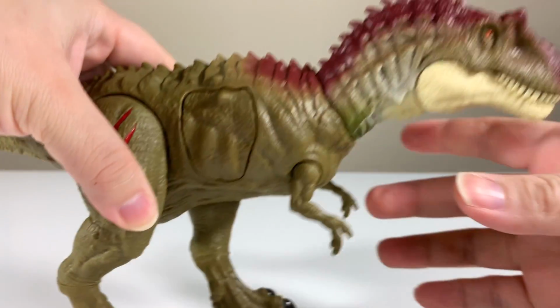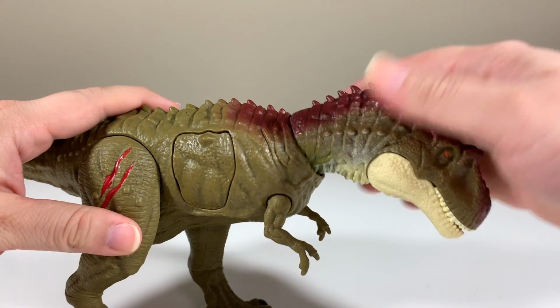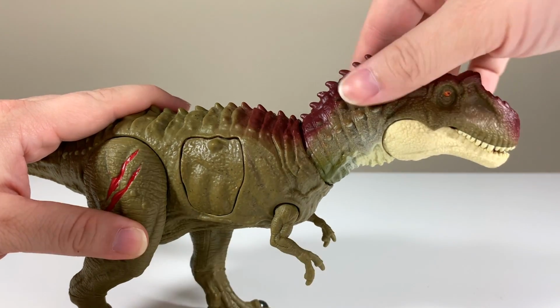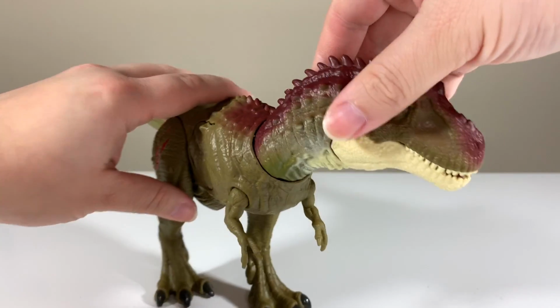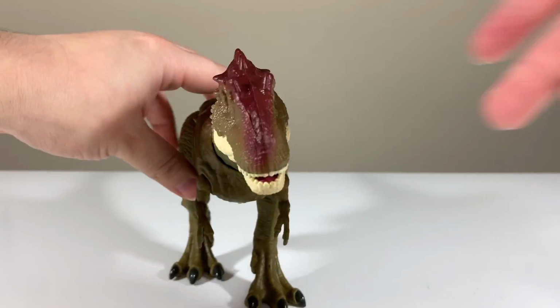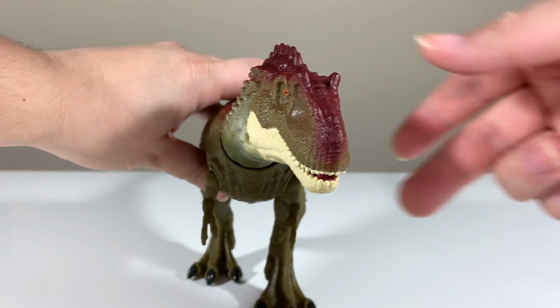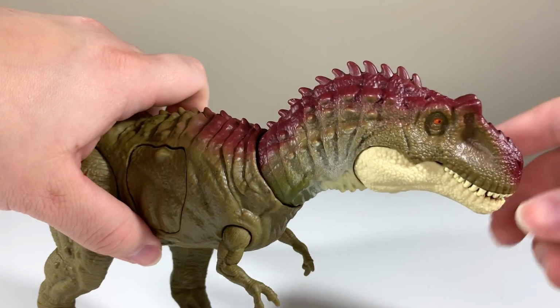And as far as articulation goes, this is another area in which this toy shines. So here at the neck, we have a ball hinge. So you can go down, you can go up. That's about as high as you're going to get it. You can rotate it. And that is very nice. You can make it look to the side or to the other side. To a lesser extent, I think it goes more to the left than it does to its right, very slightly. But that is really nice having that ball hinge there.